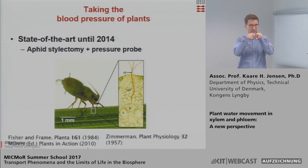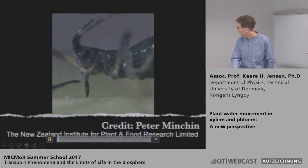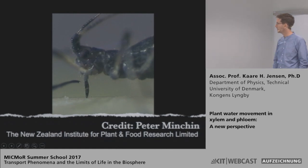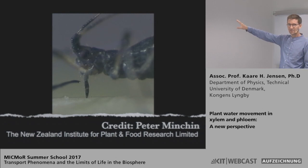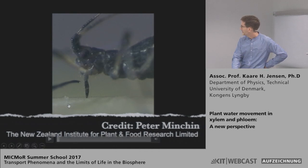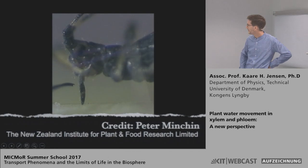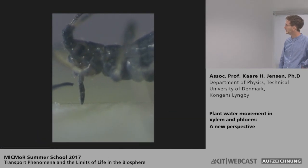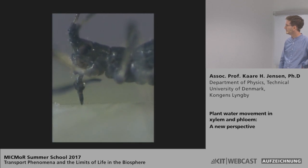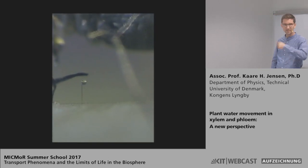What the aphid is doing is that it has, inside this stylet, one channel for saliva that it's pumping in to prevent wound response, and then it's sucking out the sap with another one. Anyway, here's a movie of what that looks like. This is a friend of mine, Peter Minchin, who's in New Zealand, and he's doing this experiment. The aphid is feeding on the leaf, and now he would like to use the stylet for the purpose of measuring the pressure or extracting the sap and so on. So what we need to interface with the plant is a little knife here. It's an ultrasonic knife, and it can be used to cut the stylet in this manner. So this is the cut stylet, and you see the liquid coming out, and the insect goes away.